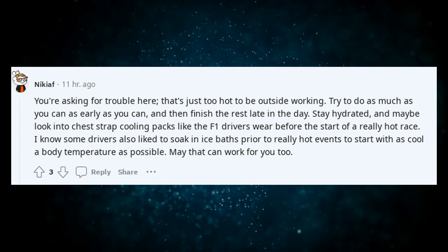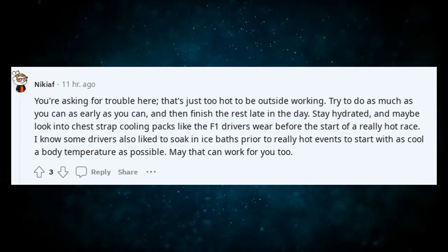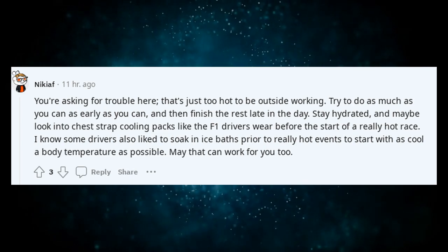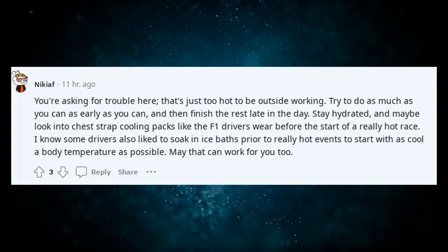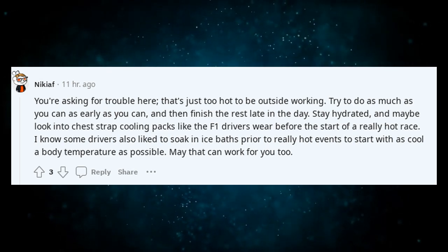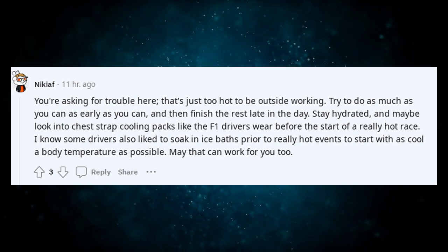You're asking for trouble here. That's just too hot to be outside working. Try to do as much as you can as early as you can, and then finish the rest late in the day. Stay hydrated, and maybe look into chest strap cooling packs like the F1 drivers wear before the start of a really hot race.